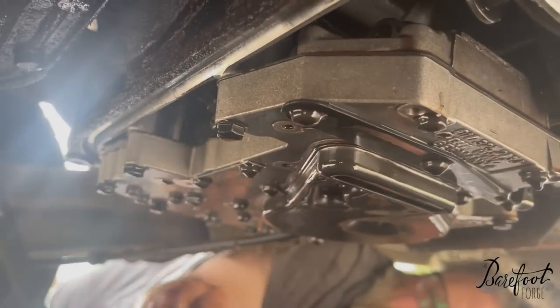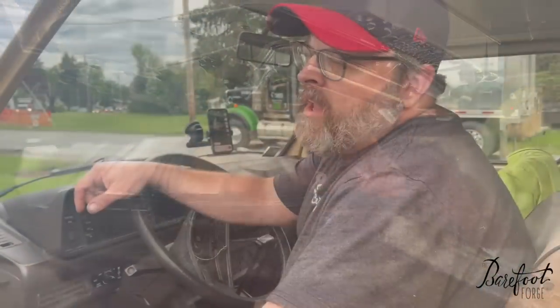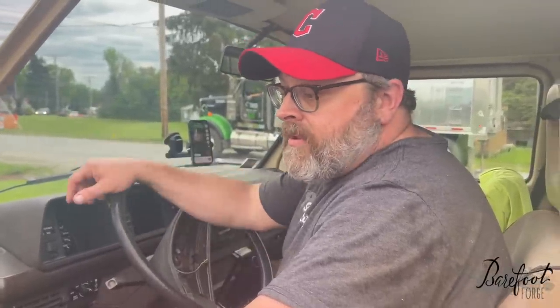And hopefully this transmission goes back together easily. Hopefully. We accidentally took all of the oil out of the gearbox. So we put the gearbox back together and filled that up. Then we replaced the gasket for the transmission pan. Yep. Filled it back up. No leaks. We added a little bit of oil. We should be ready. We should be good to go.